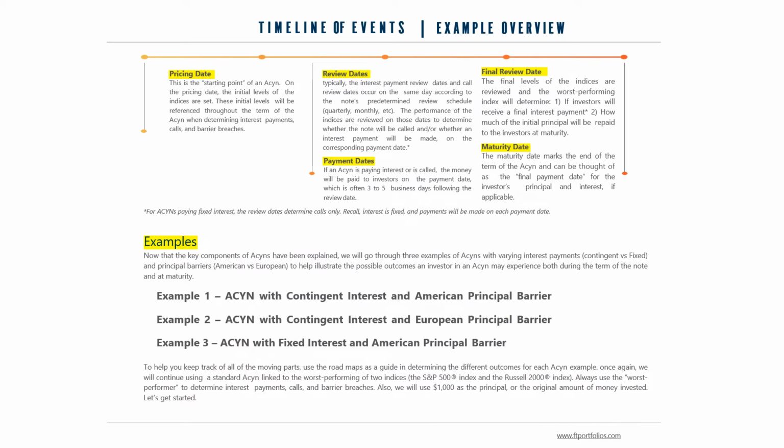And let's talk timelines. This is important. So timeline of events when we buy these. There's a pricing date. This is the starting point. This is when we buy it, when we start off. On the pricing date, the levels are set. Then there are going to be review dates. Those are typically quarterly. So every 3 months, we will look and we'll pay out, if certain criteria are met and all these other things, we will pay out your quarterly interest payment.